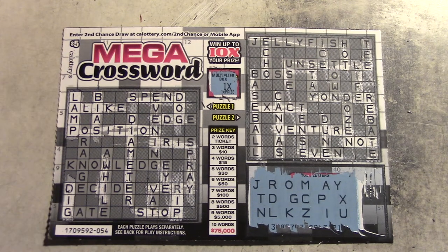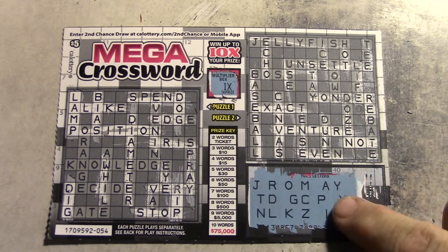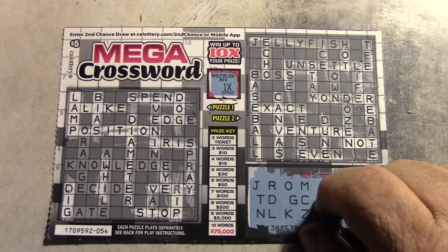All right, guys. Appreciate you watching. You got a good win. Another $15 on the Mega Crossword. That's the second one in 2 days? That's good. It's from the same book. It is. I got a feeling this is a good book. I might have to get some more tomorrow with these wins. I'll go get three more tomorrow.